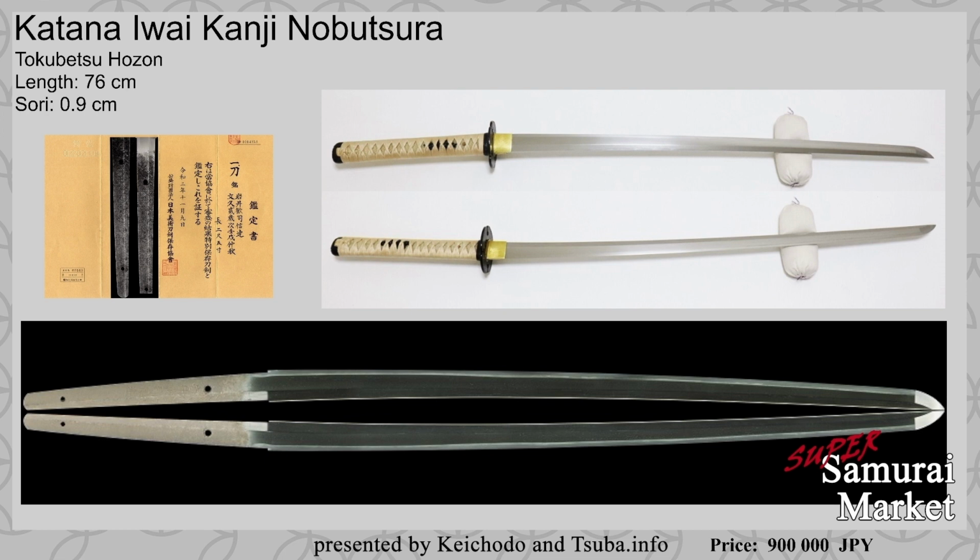So previously I mentioned that this blade displays kinoto shape. So this style was actually preferred by imperial loyalists in the Bakumatsu period. And so forces loyal to the emperor had a preference for these long blades with limited sori. And during the rebellion, the Mito rebellion, forces would have carried these blades up to the Mito area.